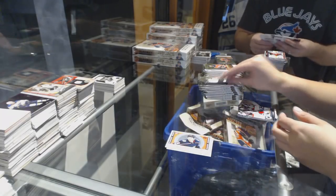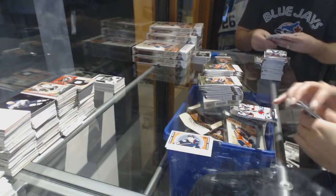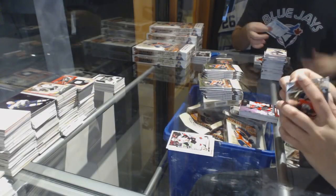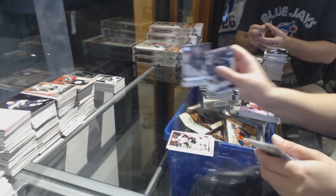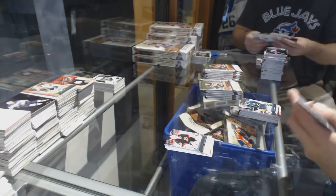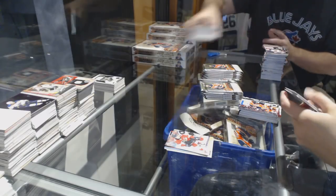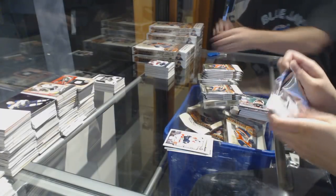Marquee rookie retro, Pierre-Luc Dubois for Columbus. Marquee rookie of Christian Jaros for the Ottawa Senators. Alex Nedeljkovic, Young Guns for the Carolina Hurricanes. Canvas of Derek MacKenzie for the Florida Panthers. Marquee rookie of Owen Tippett for the Florida Panthers.